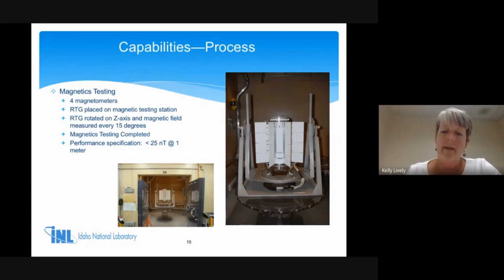This is a magnetics testing station. This is where we map the electromechanical characteristics of the MMRTG.